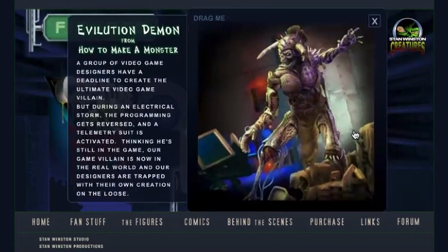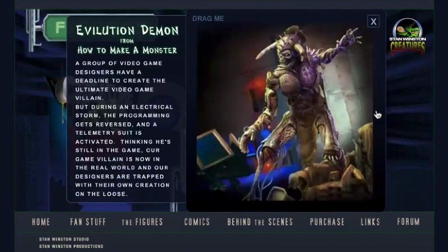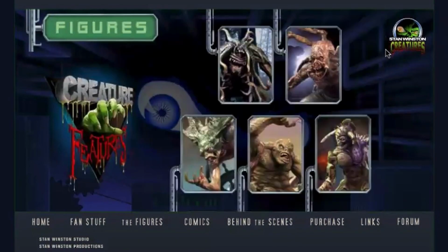But this was the very first run, a test drive of figuring out how to do action figures, how to do the toy production to really get them to look great with the paint job. We would get test runs that would come into the studio. We would give notes on how to improve different parts of the paint jobs, because having them look as close as possible to the original maquettes was really important to Stan.